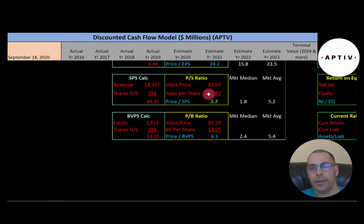Price to sales is good. The median is 1.8 and the average is 5.2. Price to sales is stock price over sales per share. To calculate sales per share, that's revenue over shares outstanding. I like to see below 2.5. They're at 1.7. So investors are paying $1.70 for $1 of revenue.